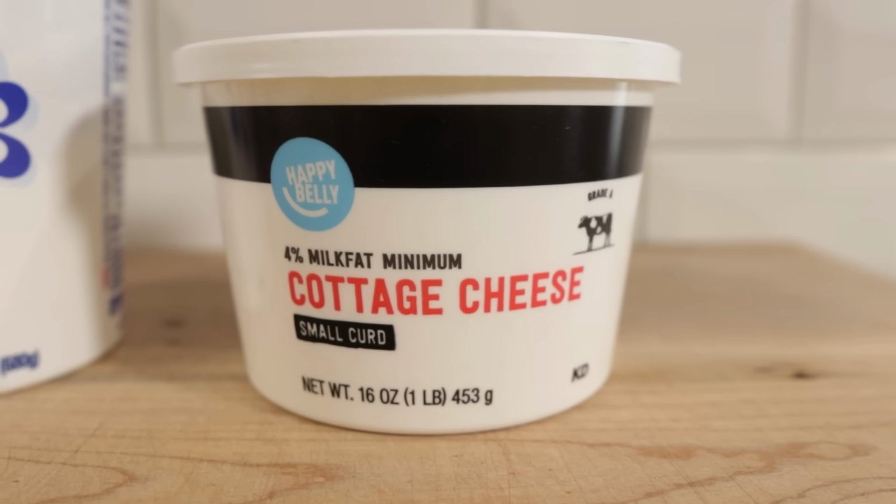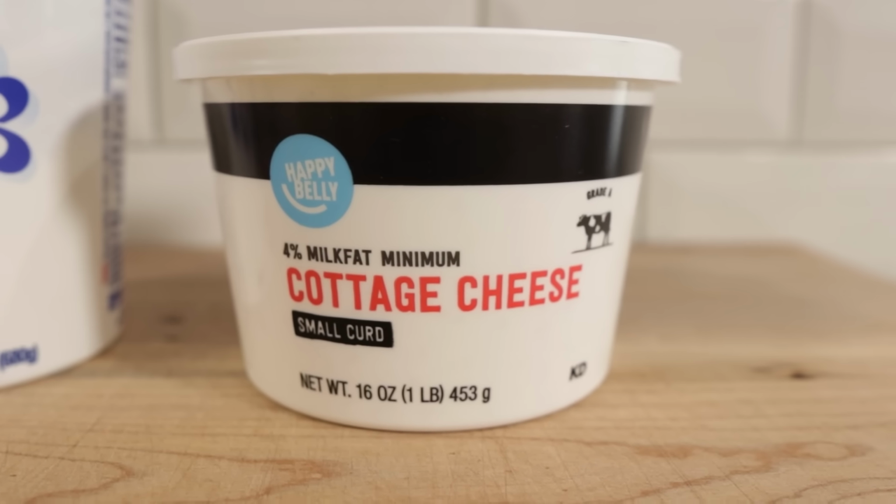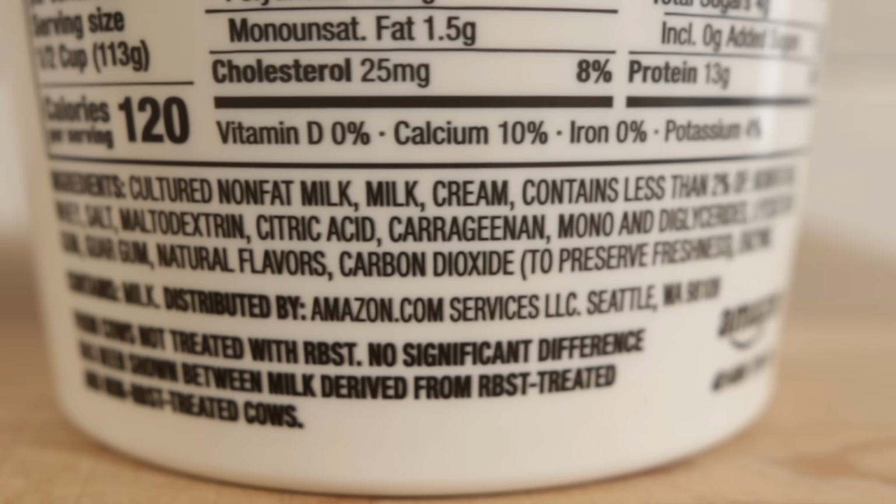We ran out of that cottage cheese, so we're just using some that Sarah had. We're going to be switching over now to the Amazon brand cottage cheese. It has additives in it, and those additives might help it stabilize to be a better chip.